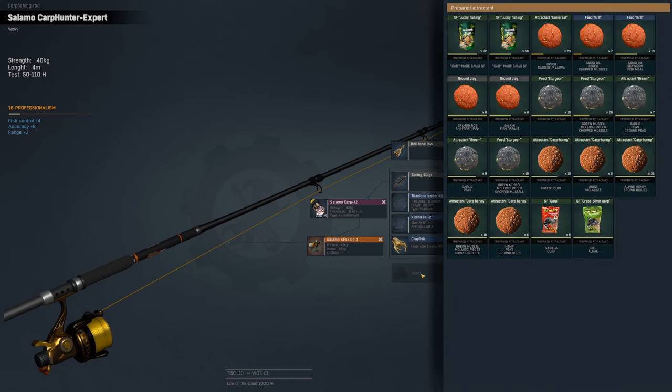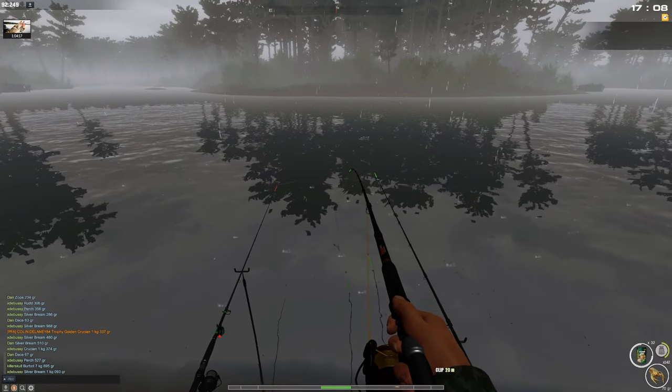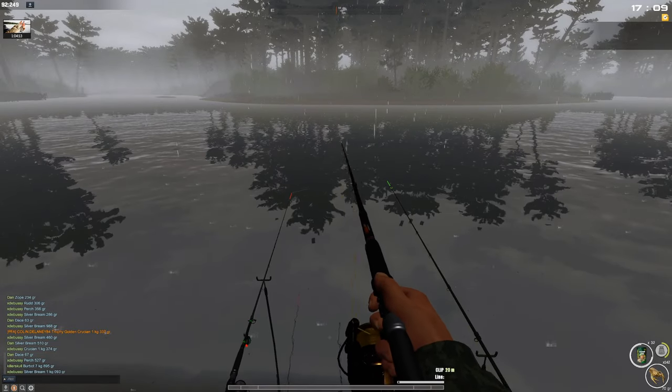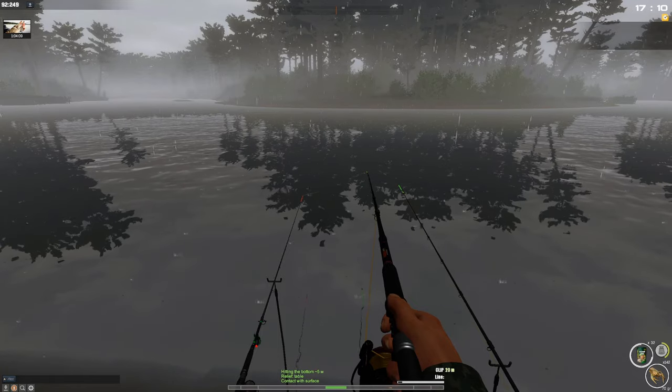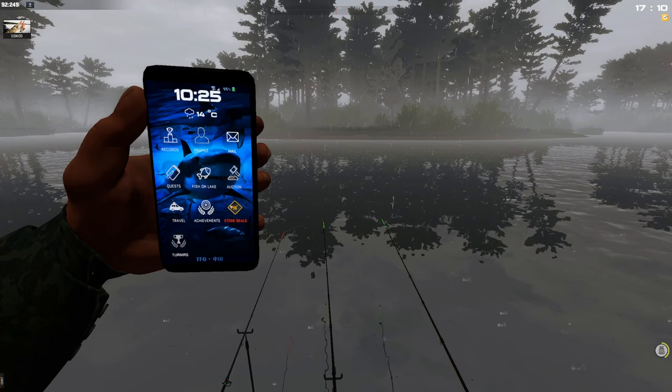Let's go ahead and put... I don't want to waste sturgeons because I'm not going after sturgeon. So I'll just put the lucky 8 fish balls and go with that. 5 meters. Let's get rid of this.